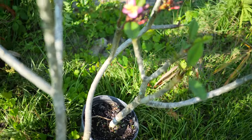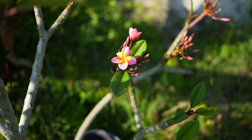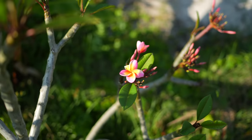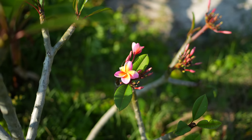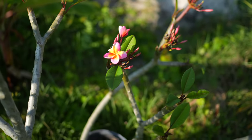And then of course my favorite are the tropical flowers. So this is frangipani or plumeria. I'm gonna plant these around the pool too, because like Erin has been talking about, adding color to our lives is something that is so important and so fun.